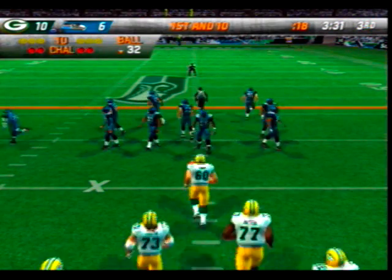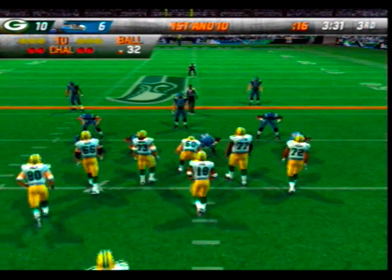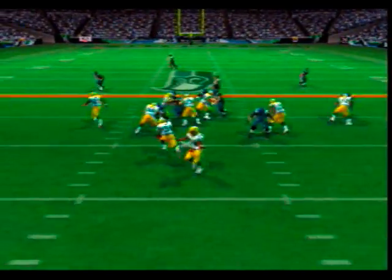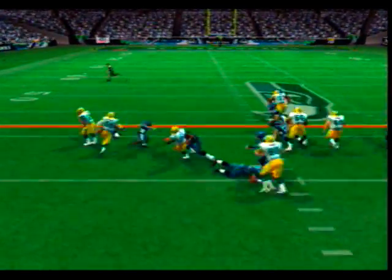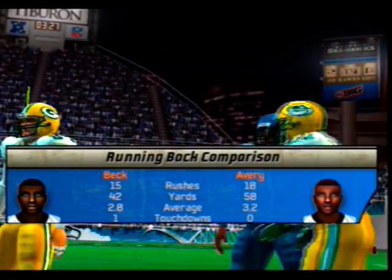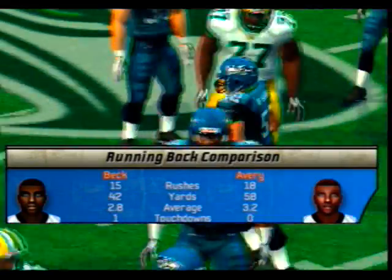First ball on their own 32. Ball on the 32-yard line. The Seahawks with a four-man front. They give it to the halfback. Knight is there for the tackle at the 37. So that's a gain of about five.